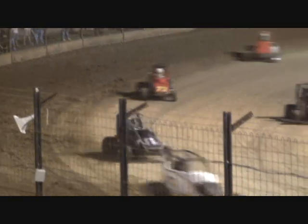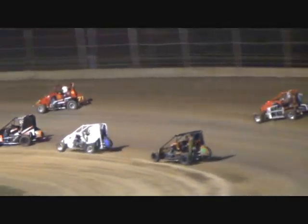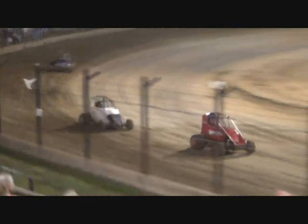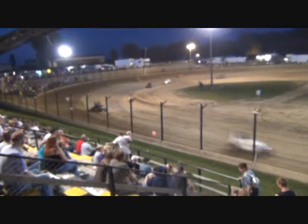Quentin Benson moving into that number two spot in the car number 15. He's got his sights set on that number one spot of Lane Wilstein. We got racing going on everywhere on the racetrack. Quentin Benson getting closer lap after lap to the car number 25 of Lane Wilstein. Woo! Putting on a show for you, non-wing style.